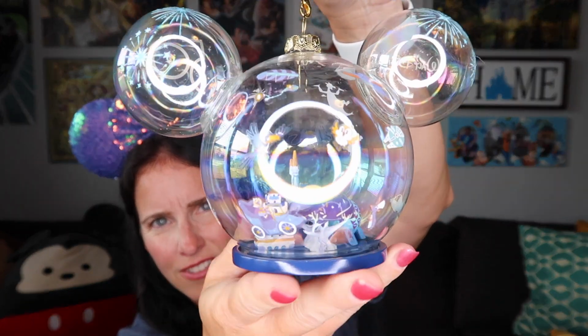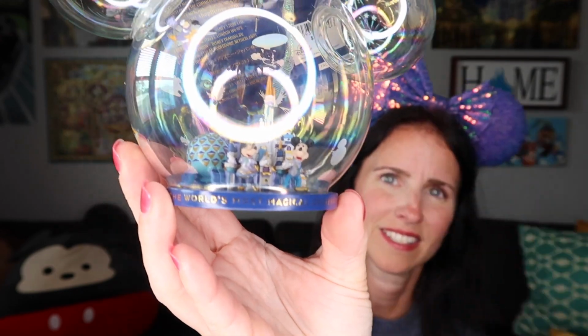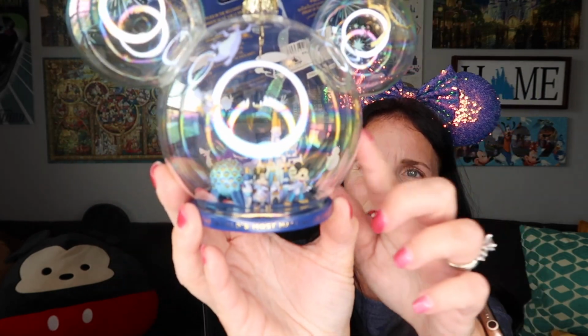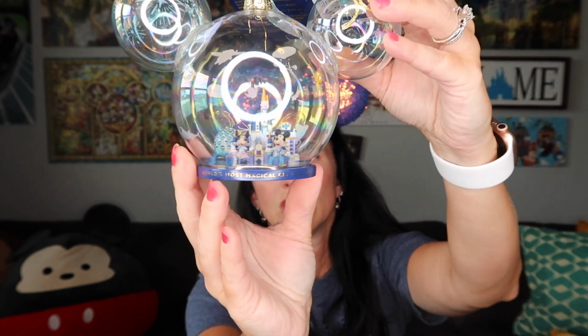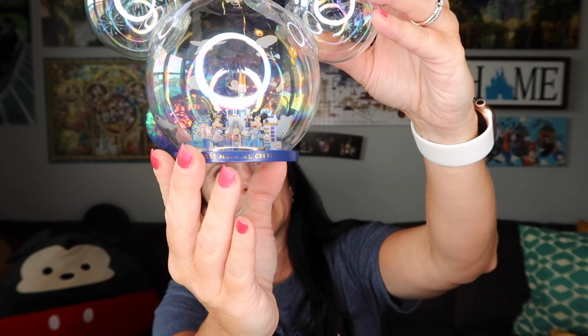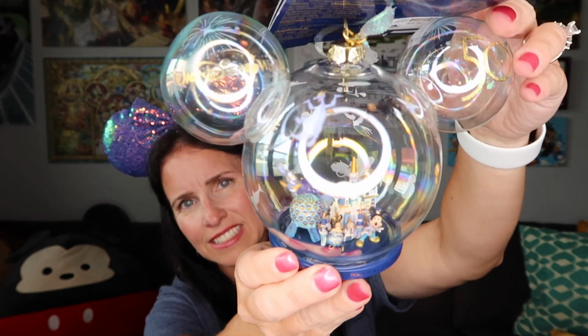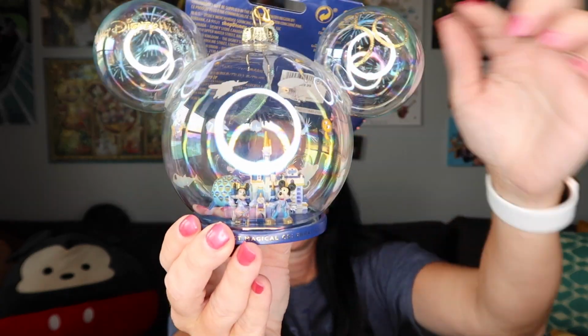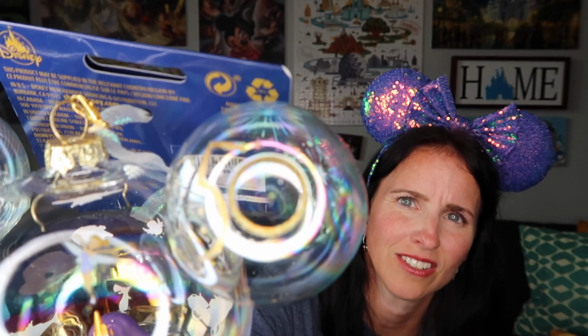Now I'm not sure how this is going to show up on here, but it's got the castle, and it's Mickey and Minnie. It says World's Most Magical Celebration. And then on the glass globe itself, it has little icons like Mr. Toad, Figment, Remy, let's see, like Millennium Falcon, here's Dumbo. And then on the ears are little fireworks, and it actually says 50th and then Walt Disney World on the ears. Let's see if you can see.